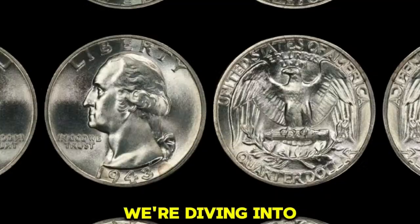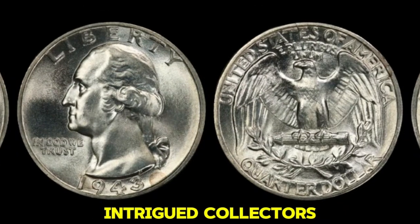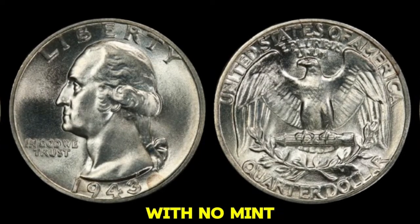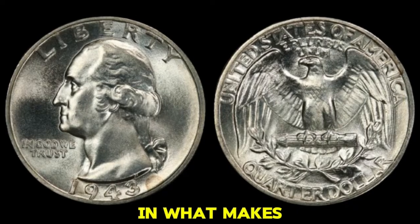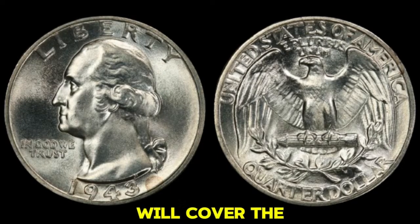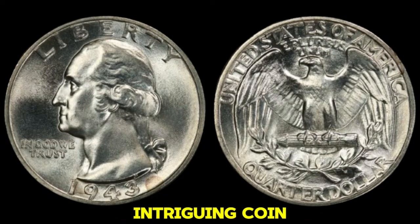Today, we're diving into the fascinating world of US coinage to explore a coin that has intrigued collectors for years: the 1943 Washington quarter with no mint mark. If you're a fan of history, coin collecting, or just interested in what makes some quarters worth way more than 25 cents, you're in the right place. We'll cover the history, key features, and current market value of this intriguing coin. So, let's get into it.